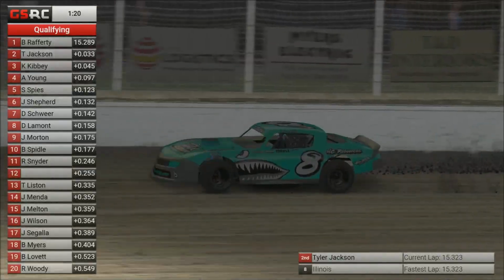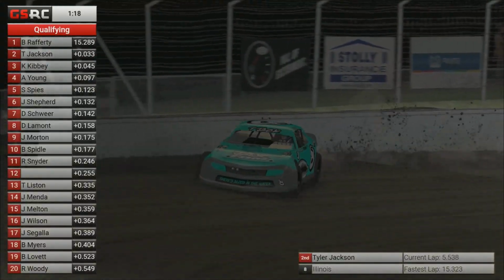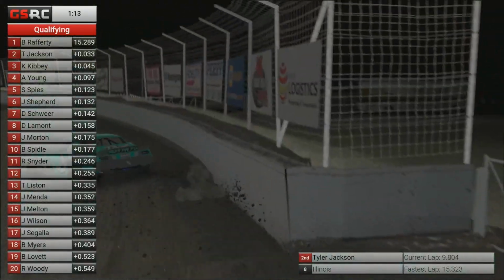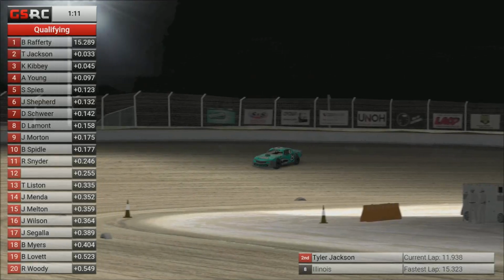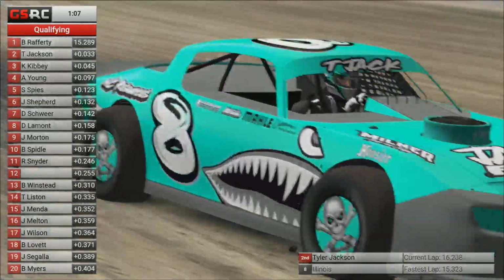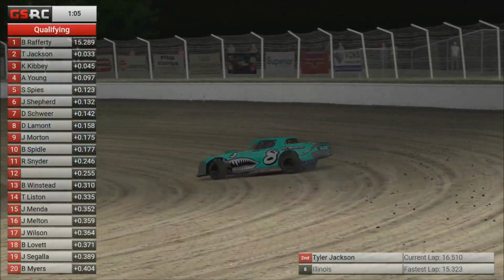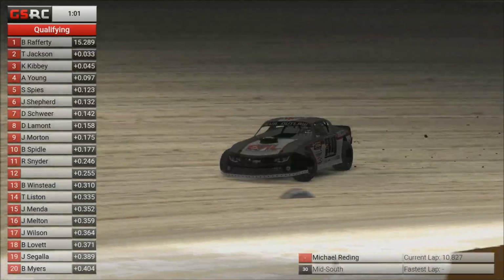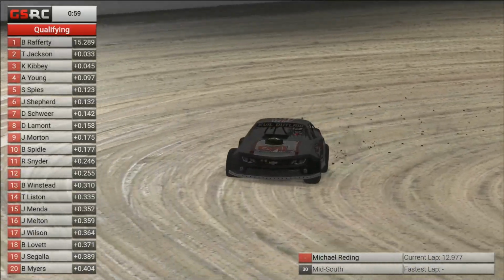Well, there it is, up to second, knocking Kibbe down to P3. Now, a little bit of contact with the outside wall might not have this lap time count, but he's way up there on the top side. We'll see if he steals the pole from Rafferty. He does have this time by his last lap. Yep, that lap was invalidated. So this is going to be his final chance, as Redding is now out on the racetrack as well.